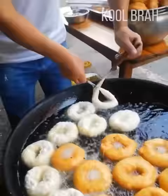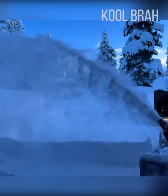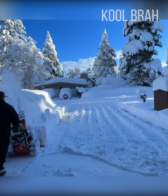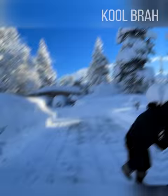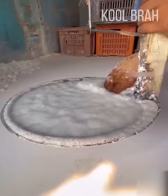A few quick movements, and you have a perfect donut. You want a donut? This is the work of industrial climbers. I can practically feel the building taking a sigh of relief. Clearing the driveway after heavy snowfall. Can anyone tell me what just happened?